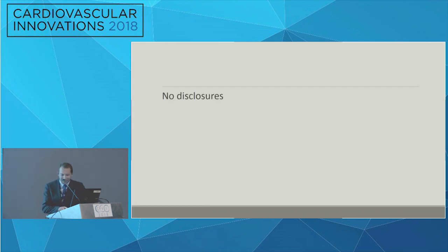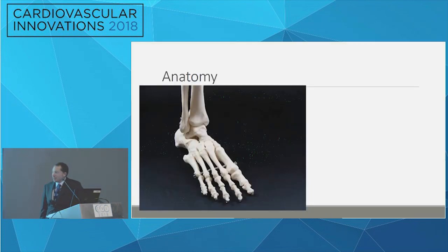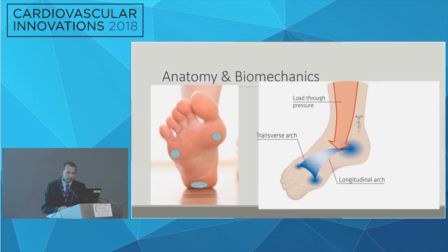You all know the importance of the first metatarsal phalangeal joint. We look at the size of it. It's clearly the biggest and therefore the best metatarsal in the foot. But I always like to take things back to evolution. Why did evolution make us with such a big first metatarsal? It's because it's so important to our function.